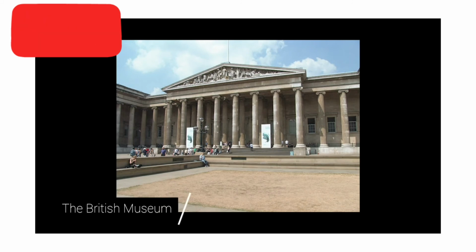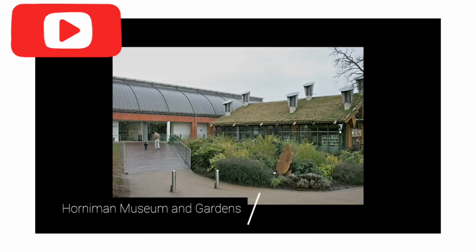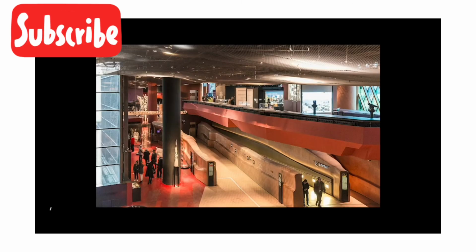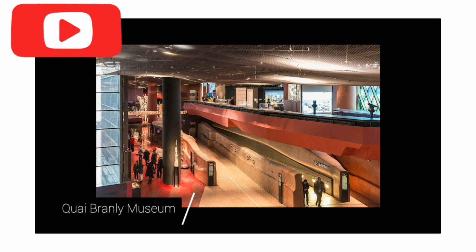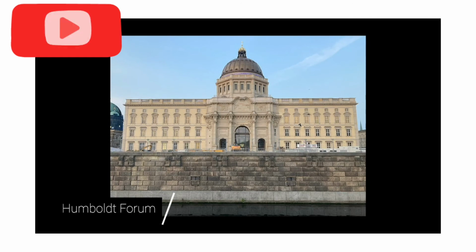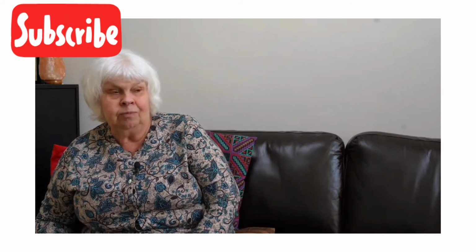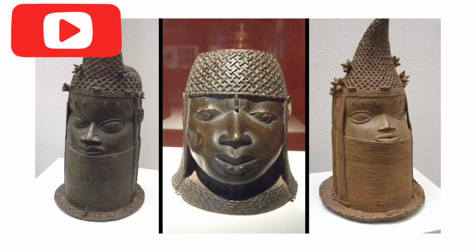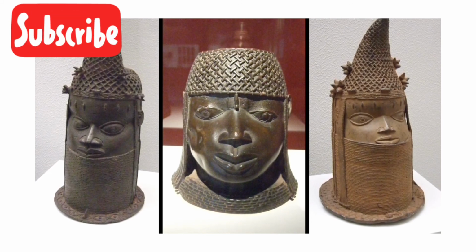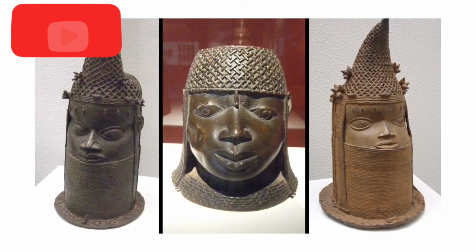The Benin bronzes are now displayed in the British Museum and other museums in Britain and Europe, including France and Germany. They were firstly displayed as anthropological or ethnological artefacts, but more recently they've been presented more as artworks. But how should they be properly understood? I think they can only really be understood in the context of Edo ritual and Edo religion, which is to do with worshipping the head, specifically, of the father.